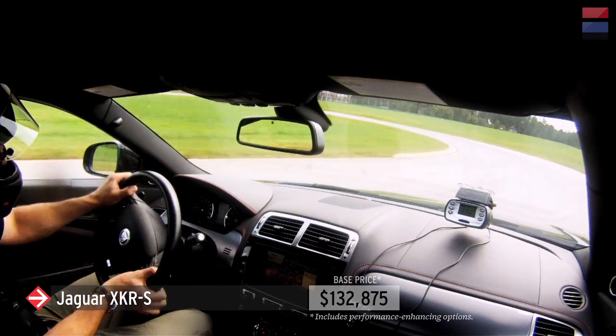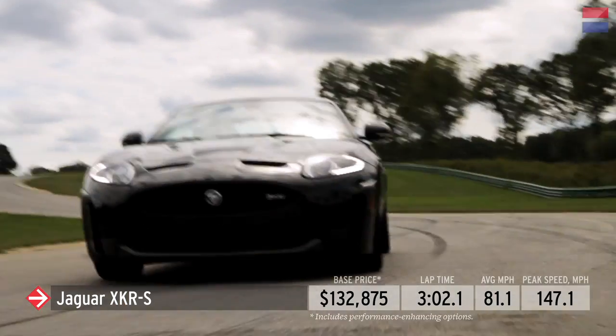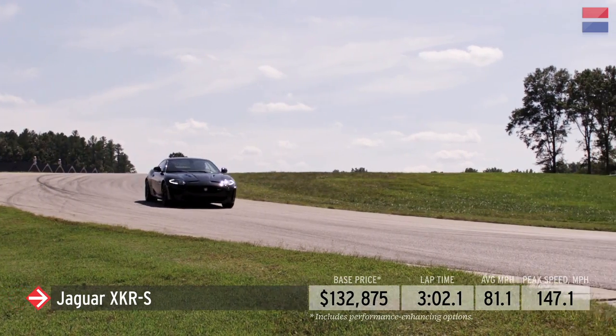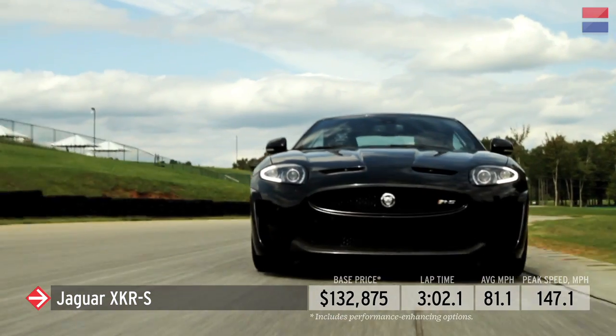But we did our part and fought the car to post a very respectable lap time of 3 minutes 2.1 seconds. That's over 4 seconds faster than the regular issue XKR that we lapped here in 2010. In the end, there was lots of sweat and some tears, but ultimately no blood was shed, just a very good lap time.